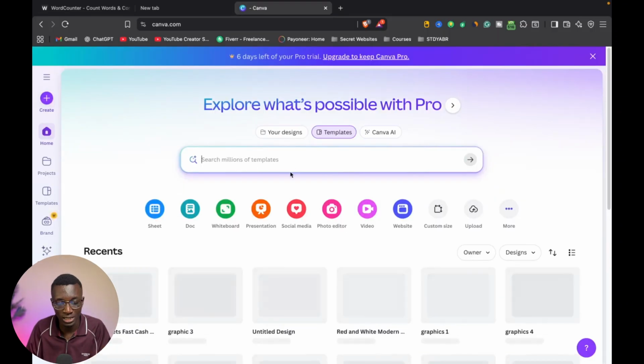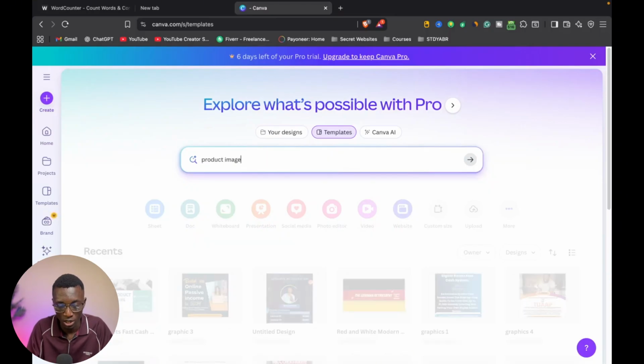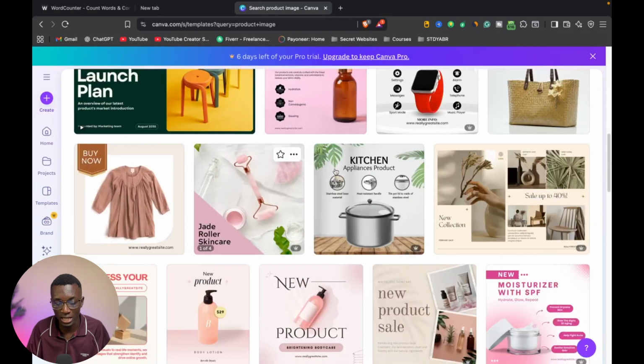So right here under this template, I'm just going to put something like product image. That's what I'm going to search. Once I hit search, it's going to load up a whole lot of templates for me. As you can see right here, you can see a whole lot of templates, and I can easily select one and just make use of it.